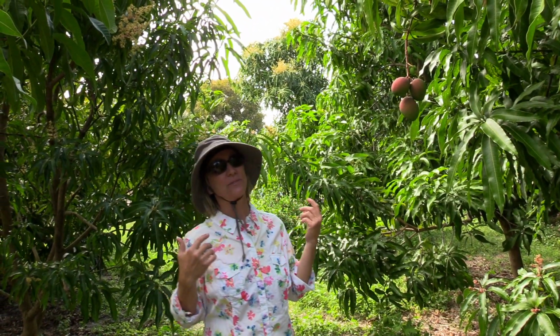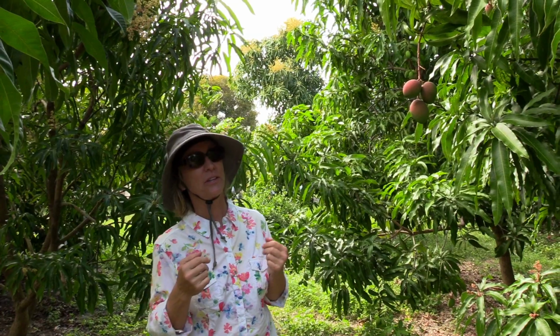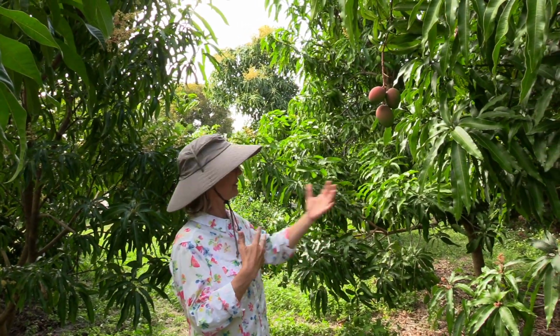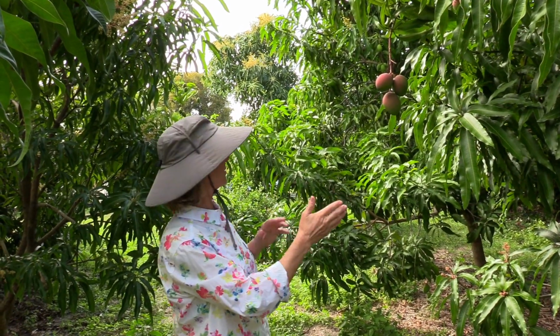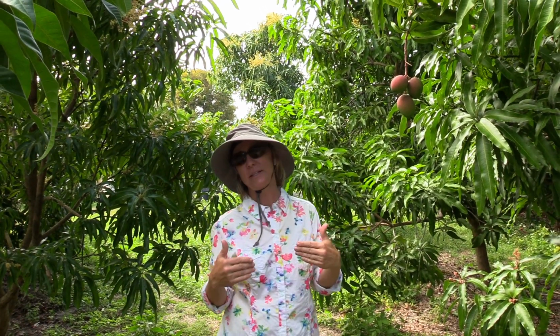So this particular area of the grove is great for these trees. This year, the winds have been much stronger in the front of the grove, and this part of the grove has a lot of sort of buddy protection. These trees help shield each other from the wind, and the wind is generally not as strong back here as it is in the front of the grove.